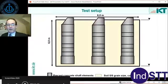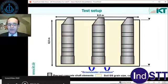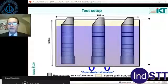For the test setup, here's a cross section through it. We have a number of chambers that were created, and we have the ability to fill the entire test pit with water. So we can bring it right up to near surface level to simulate rising and falling groundwater.